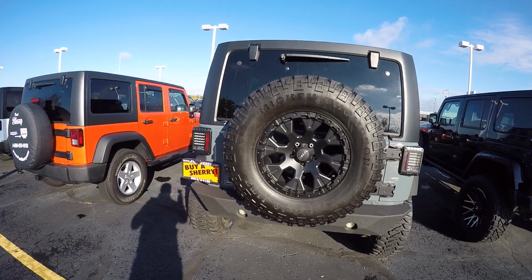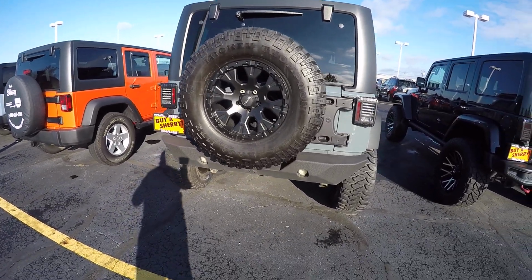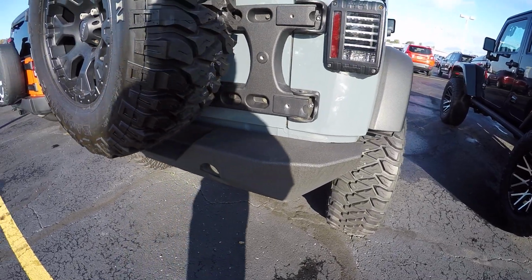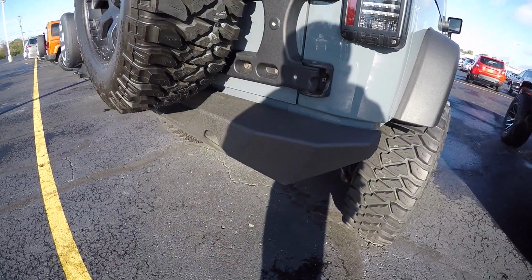Got your spare tire on the back here. The aftermarket bumper as well back here with the bed-lined coating on it.